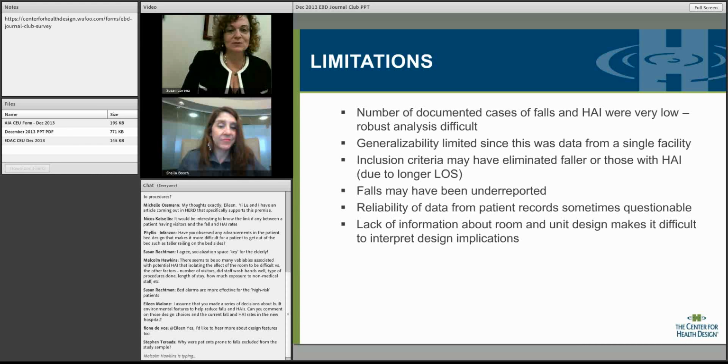And the other piece that was key was that I really didn't have any good information about the room and unit design. So how did that unit work? How did those rooms work within that unit, and how did that impact the study? Because I think, if you recall, I said to you that those private rooms were in the opposite unit, the furthest corner from the centralized nurses station. So they could have been the wellest patients on the unit. I don't know. There's no way of knowing what that patient population really was.